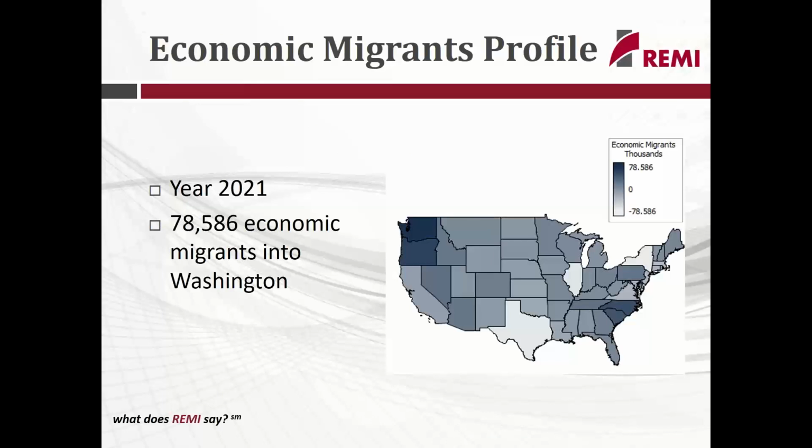Economic migrants compared to the rest of the country, Washington is receiving the greatest amount. So we can see some of the paler states are seeing a net outflow of economic migrants, and the darker states are seeing a net inflow of economic migrants.